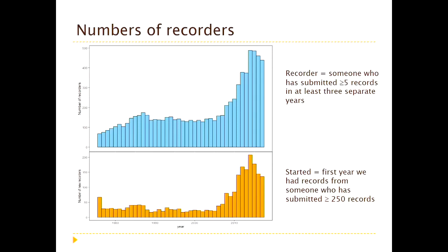The first graph being someone who's submitted 5 records on at least 3 occasions. Gives you an idea that they're doing something consistently. And again, you can see that the real growth started around about 2005, and that would coincide with the time when we started to be particularly active running training courses. If you look at the same for the numbers of people who've submitted over 250 records, the numbers are much smaller, but again, you get much the same sort of pattern. Tells you a bit of a story.